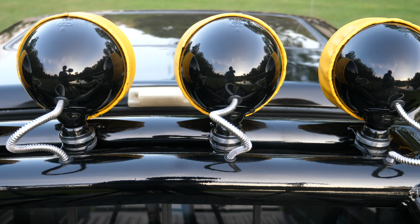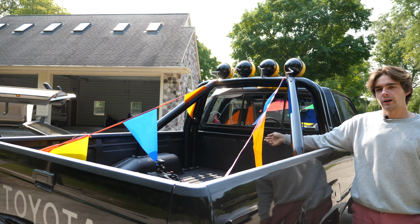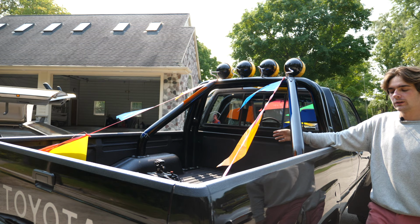We did all the wiring underneath the truck. We have a quick connector to this roll bar, so if this roll bar or this bed ever needed to be separated from this truck, just one plug and the entire light bar would be disconnected from the entire truck.